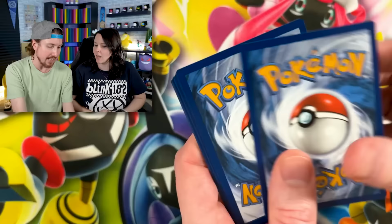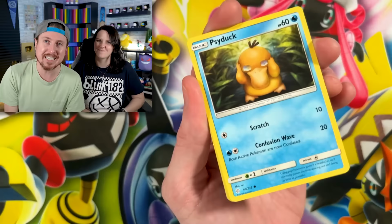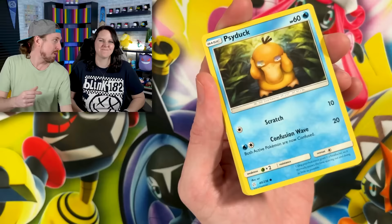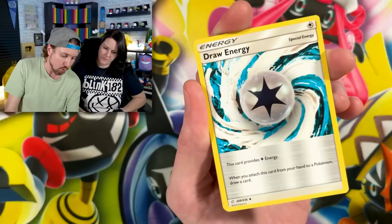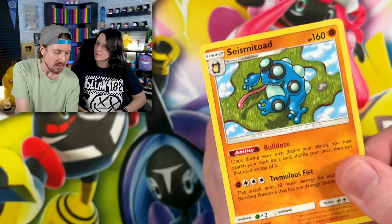So Solgaleo, Lunala, tag team inside of this, Arceus, Dialga, Palkia, Blastoise, Piplup. Psyduck, the best Pokemon in the entire world. Cosmog, there's a reason why he wears the crown. Sunkern, Energy, put in the filing cabinet right over there. Rapidash. I saw Psyduck wearing the crown at one point. Seismitoad for my rare. I'm just getting warmed up, by the way, all right?